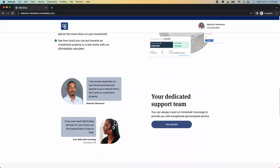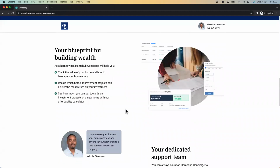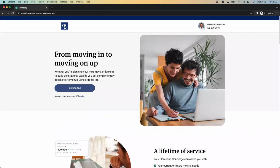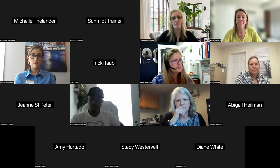Look at Malcolm and the concierge, right? Look at them busy doing work, making all these connections. So this is what he can share on social media, make a QR code, put in his email signature, add it to open houses, whatever he wants. That's what that URL looks like. I love that, Kate. I love that new enhancement.